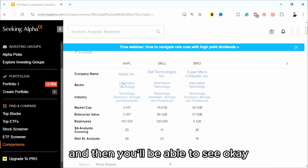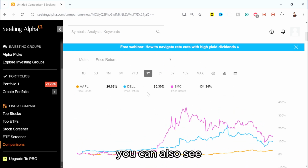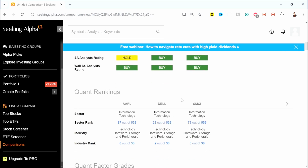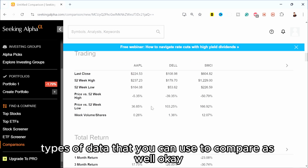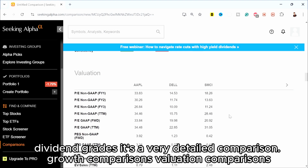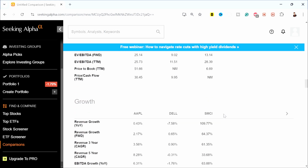And then you'll be able to see the comparison in terms of market cap, enterprise value, employees. Aside from that, when you scroll down, you can also see the comparison in terms of the price movements as well as the ratings. As you scroll down, there's a lot of different types of data that you can use to compare as well. Total returns, dividends, dividend grades is a very detailed comparison. You can see growth comparisons, valuation comparisons, so that you don't need to switch between different tabs, different websites, different financial statements, and it's going to take you a lot of time. So that's why I like this tool a lot.